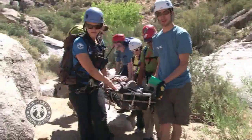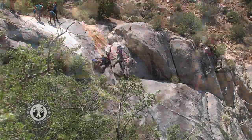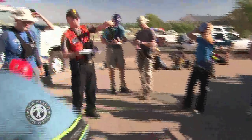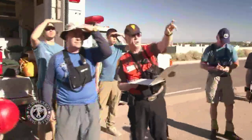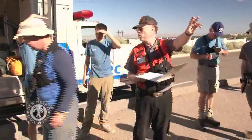It's a scenario all too familiar. Stranded hikers in the wilderness. That's where Albuquerque Mountain Rescue comes in. The location we've been given is the top of the whitewash. You go to that tree, and to the left of the tree there's a rock granite face. That's supposedly where it happened.